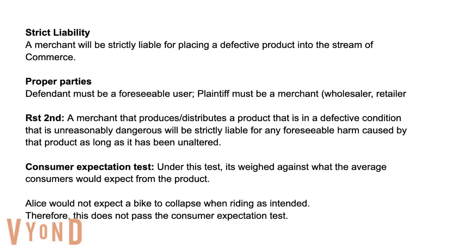Next, I write the rule, and then I also include the consumer expectation test, since that is one measure used to prove that the product was in a defective condition that is unreasonably safe. I add my analysis to show how I have come to this conclusion.